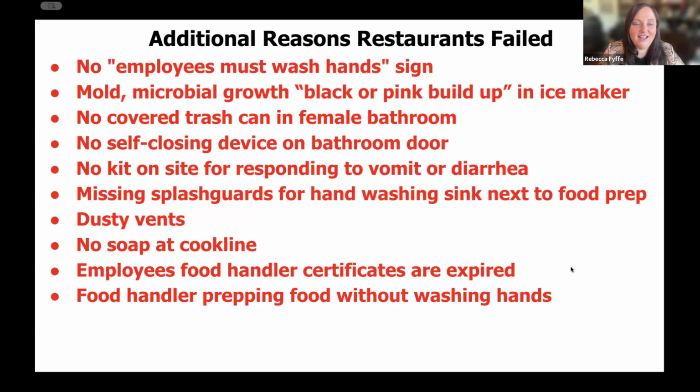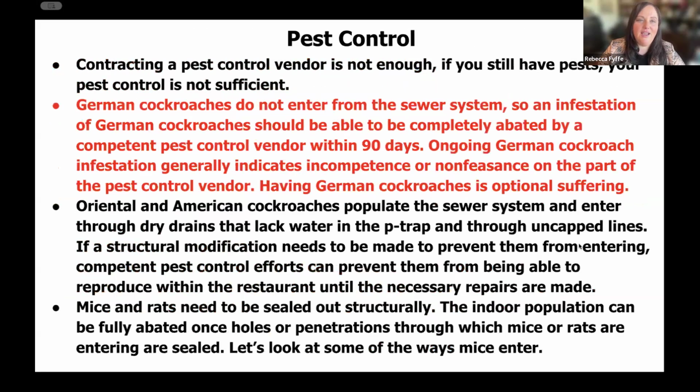So again, dusty vents: they're a fire hazard and they're also a food contamination hazard. No soap in the cook line. Employee food handler certificates are expired. Food handler prepping food without washing hands. And let's talk about pest control and passing inspections.